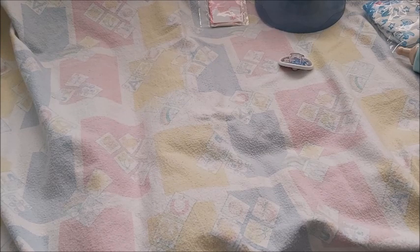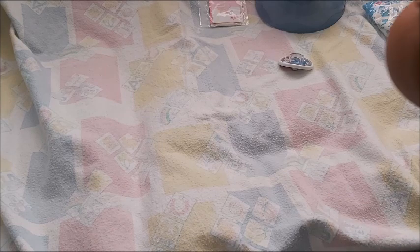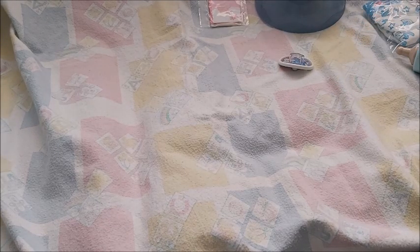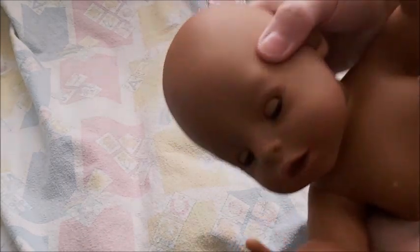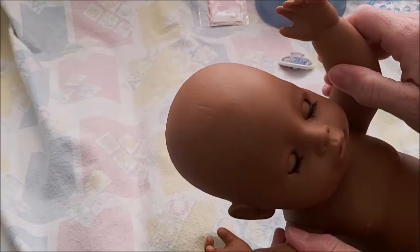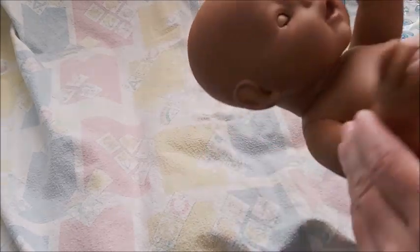Okay, I see that he has two holes at the bottom. That's interesting. So, oh, his head turns fairly easy. His limbs are hard like a Baby Alive. Maybe a little bit I could squish him a little bit softer. Oh, he has good movement.